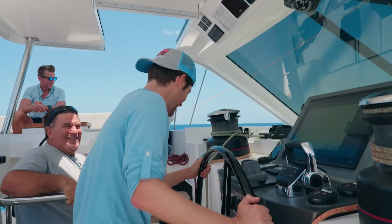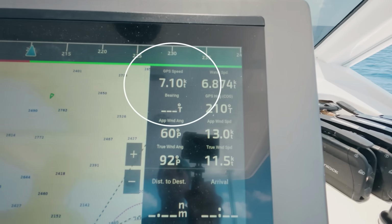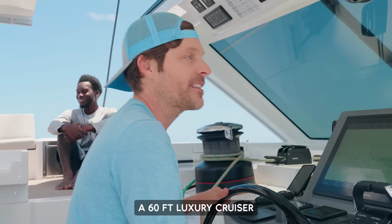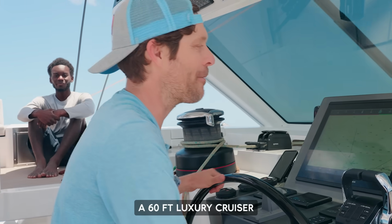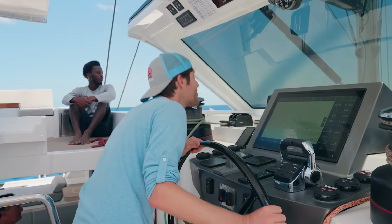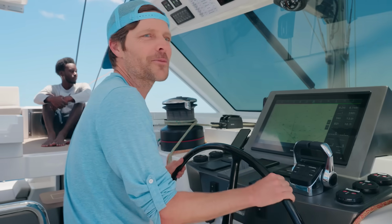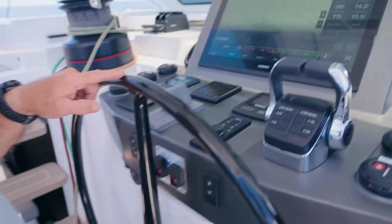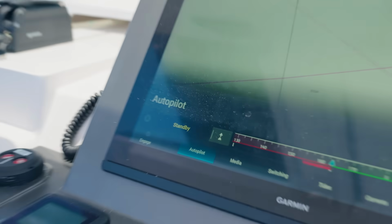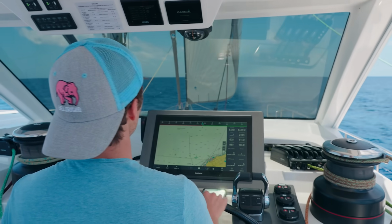Okay, I'm gonna steer around here to see how it feels. We're doing between 6 and 7 knots in 10 to 12 true wind. So even though it's a 60-footer, she's still moving. They said she prefers more like 15. I think we're kind of at the edge of what she can do. The wheel feels, it's not as responsive as the 50, but she's well balanced. Yeah, very well balanced helm. That's awesome. Autopilot is off. It's a really nice view up here for sure.